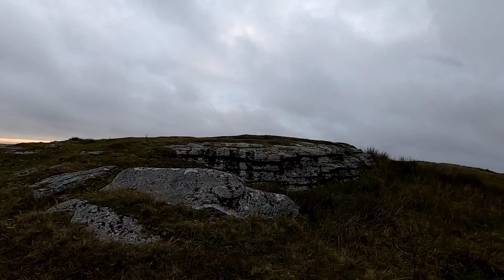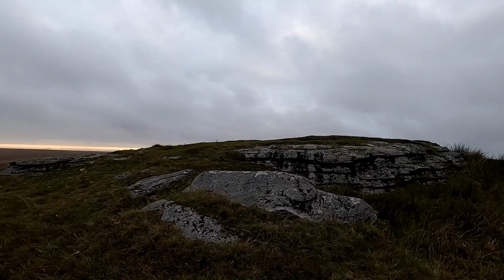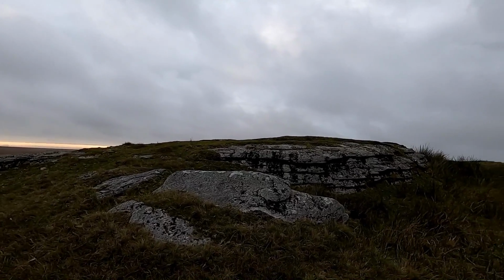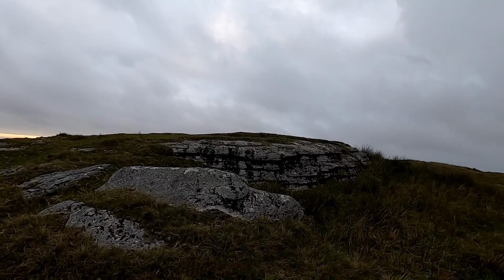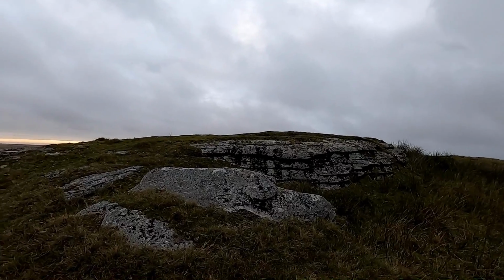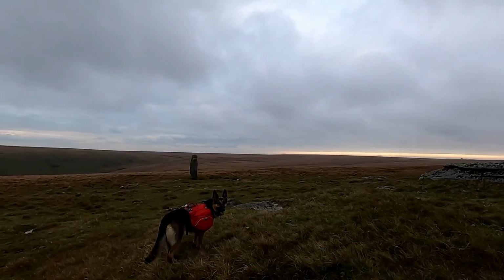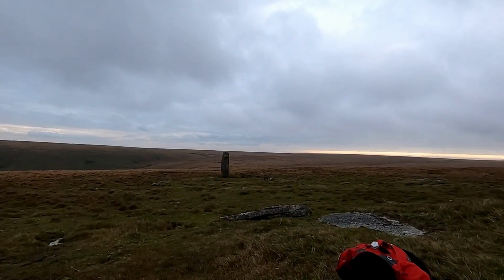This is Devils Tor, and you might very well say now, well, what the heck did you go across all that bog to camp out there for, Shamus? It's just a lump of rock, and it is just a small lump of rock, but that's not what I've come out to see. We've come out to see this.